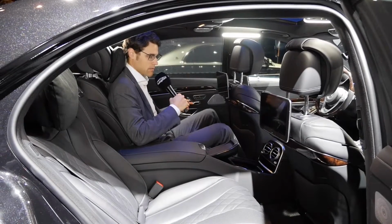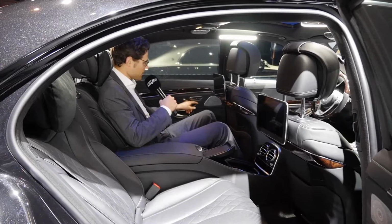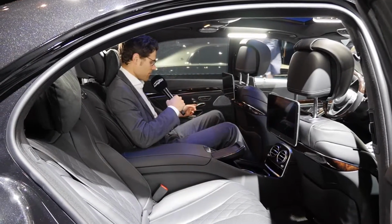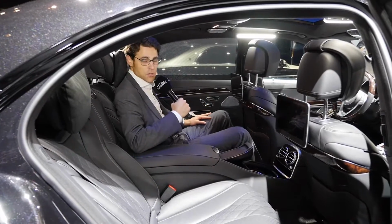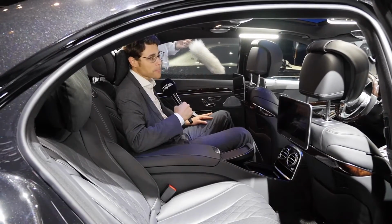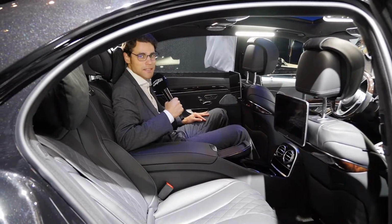So for example, you can make it more upright if you don't want to sleep. That's a possibility. Or you can also go a little bit backward and forward. So definitely the most comfortable seating position for the rear passengers. But if you're driving yourself, then the E-Class will still be just fine.